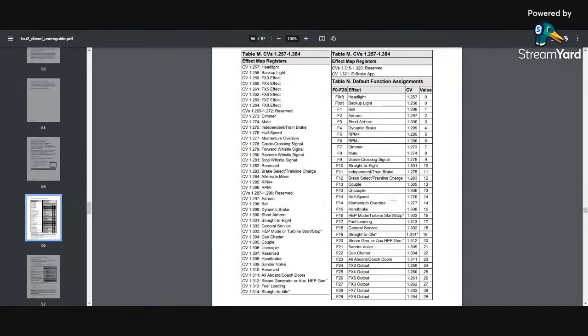But it will also enable the dynamic braking because I haven't moved it yet. So I'm going to move dynamic braking down to function 10. What is function 10? Straight to 8, which is basically putting the locomotive at full notch. So I'm going to move straight to 8 to function 9. Straight to 8 is CV301, and I want to move that to function 9. Then I want to move dynamic brake, which is CV299, to function 10.